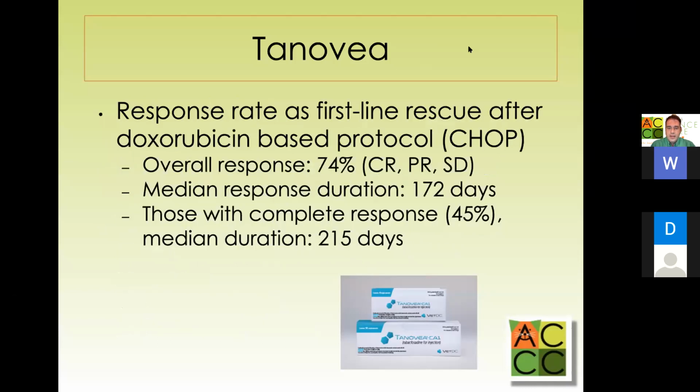So in our practice right now, we're typically using Tenovia as our first go-to after CHOP protocol. So they tend to go to the CHOP first, and then we use Tenovia as our first rescue. And so there is a paper published in that exact situation. So the response rate as first line rescue after doxorubicin-based protocol, which would be CHOP, or doxorubicin, which is also adriamycin by itself, the overall response rate was 74%, including complete, partial, and stable disease.